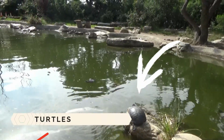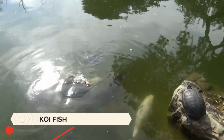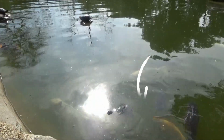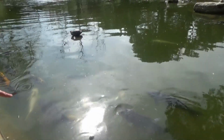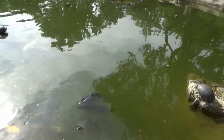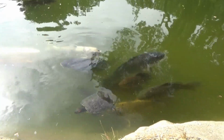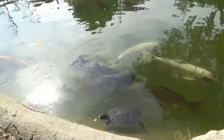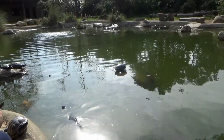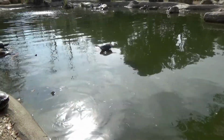They're sunbathing. We got a white koi fish. They also kind of have black spots. Look at that turtle swimming over here. And there's a goldfish. You see the goldfish? He's gold. So that's the goldfish and that's a koi fish. The koi fish is also orange and gold looking. That's the koi fish, the big one, and the goldfish is smaller.